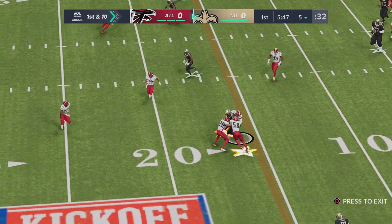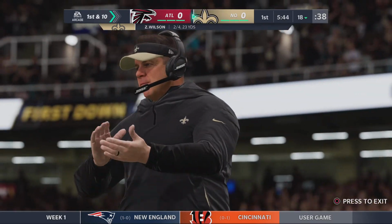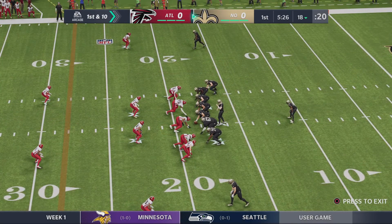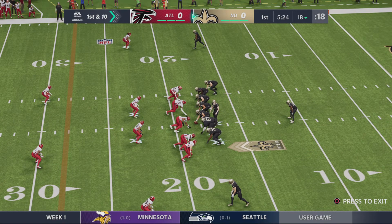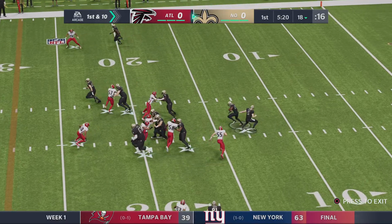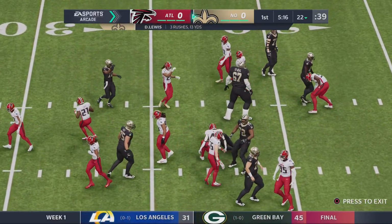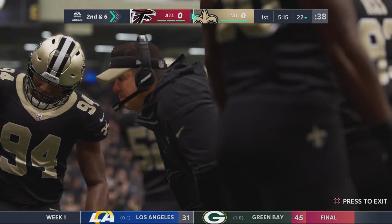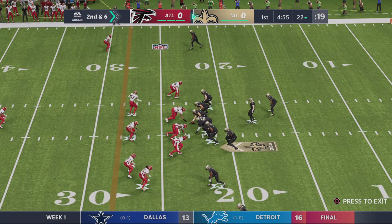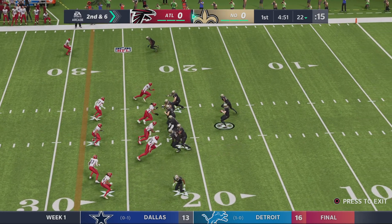They'll try and start this drive in the air. And it's hauled in by Jared Cook. And they'll get him down up past the 15-yard line. That'll go for a gain of 13, helping big time to get away from that end zone. 1st down. 1st and 10 at the 18-yard line. Now Lewis here on 1st down. And he goes across the 20 to the 22. They give him 4 yards there. It'll be 2nd and 6.